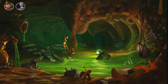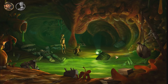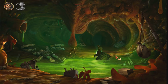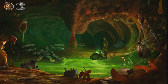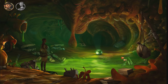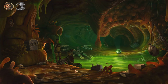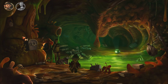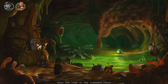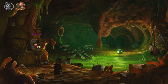There you are. Thanks. Look what I found, Ivo. Oh, I've got an idea. Crawl into the barrel, will you? Okay. Are you sure this is safe? Oh! Never again. At least we're both on this side now. I'll tie the rope to the handle. Let's try. Okay.